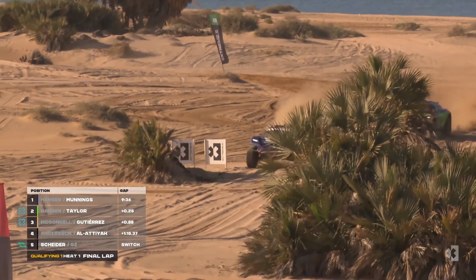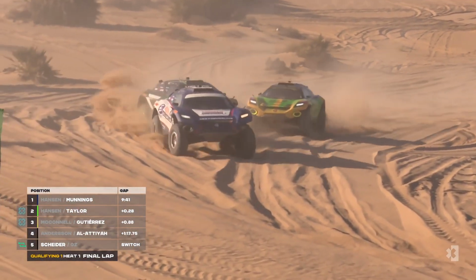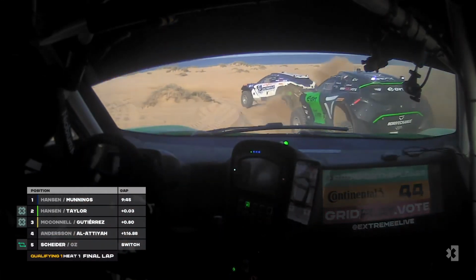Just feels like a bit of a pointless exercise putting bodywork on these cars. There is, that's a great argument. You just think, start the race without it. I mean, save a few pennies. We can save tons of budget.